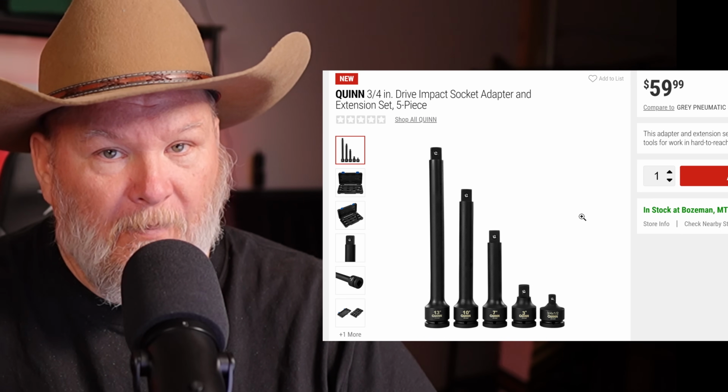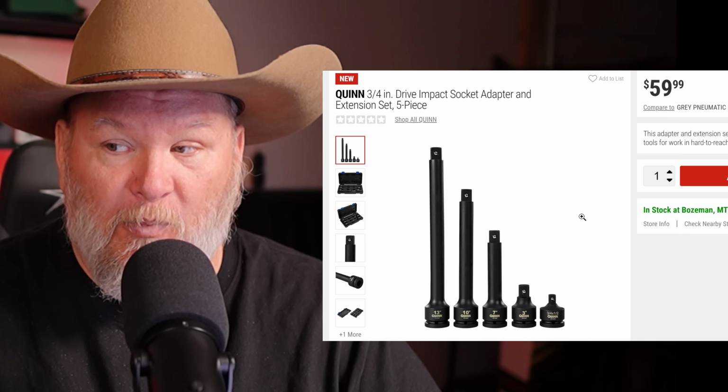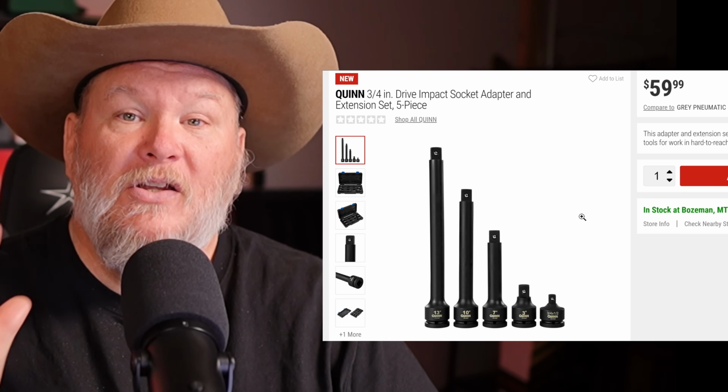For those of you who have to work on bigger stuff, this is a great deal. It's coming in at $60. That's not even a sale price. That's a great deal. I paid that much money for a socket once.